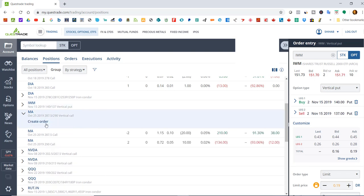So MasterCard is a call credit spread that I sold on MasterCard at a 287.5. Expires next Friday, so it's got 1 week to go. Right now, MasterCard is trading at 270. So I'm pretty far from the call side of 287.5. MasterCard is a pretty safe stock. Usually moves with the market, goes up in a straight arrow.